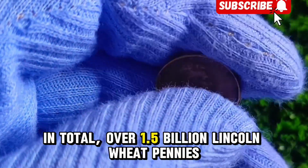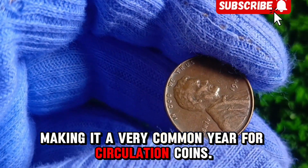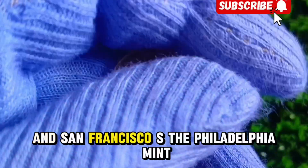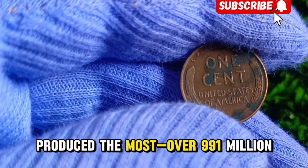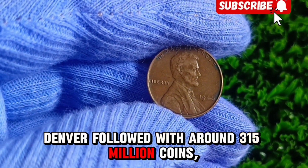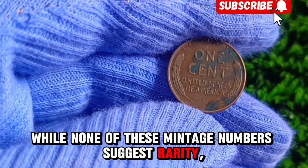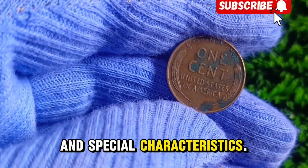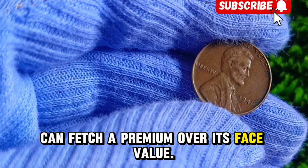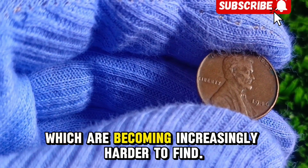In total, over 1.5 billion Lincoln wheat pennies were struck in 1946, making it a very common year for circulation coins. These coins were minted at 3 locations: Philadelphia, no mint mark, Denver, D, and San Francisco, S. The Philadelphia Mint produced the most, over 991 million coins, making this the most common variety. Denver followed with around 315 million coins, while San Francisco produced about 198 million. While none of these mintage numbers suggest rarity, the value lies in condition, errors, and special characteristics. A coin from the Denver or San Francisco mint in pristine condition can fetch a premium over its face value. Collectors especially prize coins in mint state, MS, grades and uncirculated rolls, which are becoming increasingly harder to find.